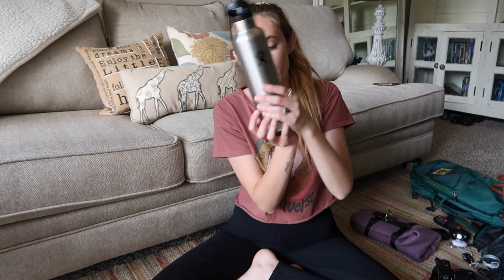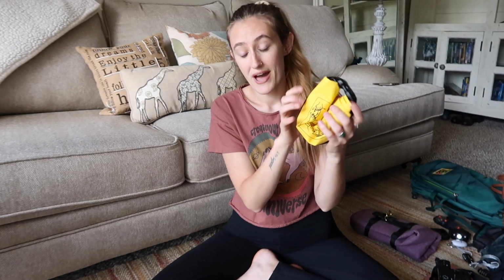I have my water bottle. Then I have my dry bag for when I'm going on a boat or it's raining. I can just put all my electronics in here so they don't get wet and damaged, because that would suck.